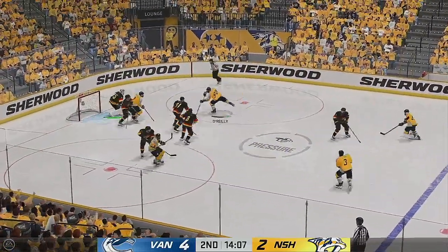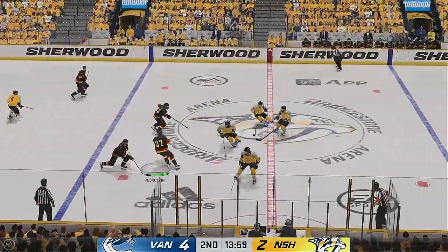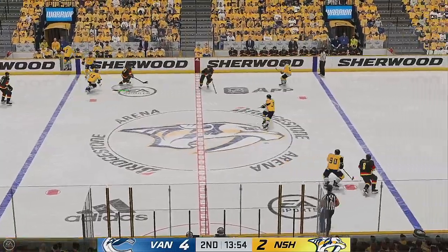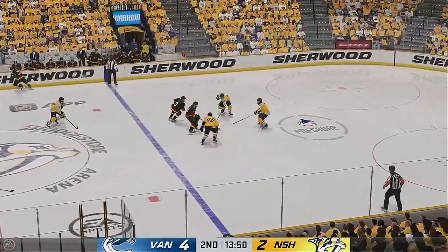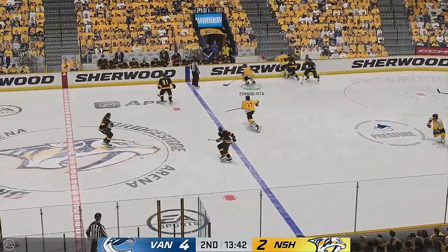Drives it in his own end. Takes a shot. And it's saved by Demko. He's able to make a clean save on that wrister, James. A quick release shot, and he's square to it. Swatted away with the stick in the defensive zone.